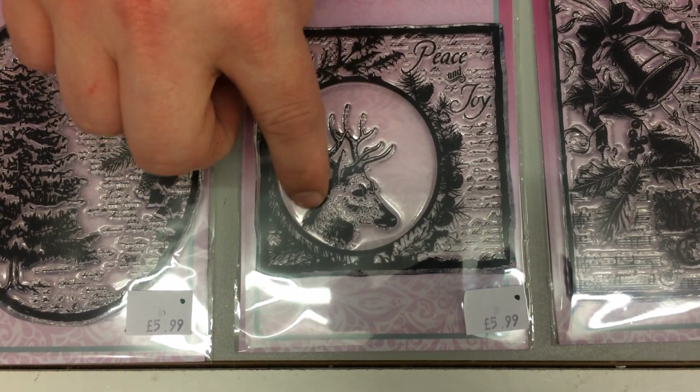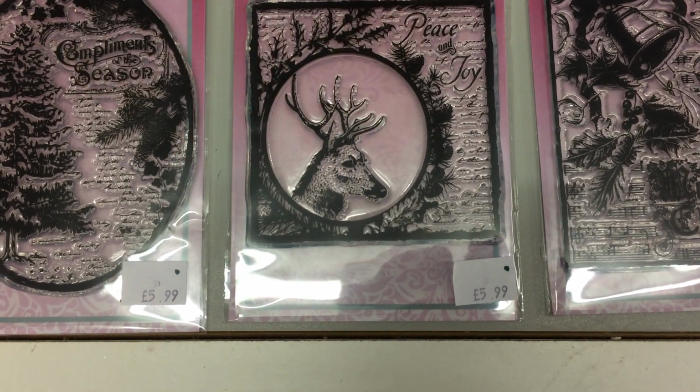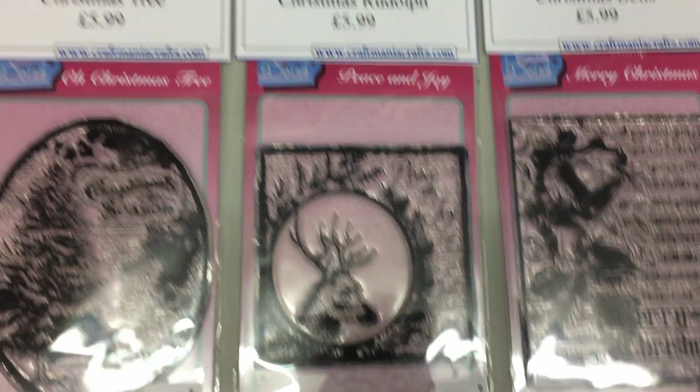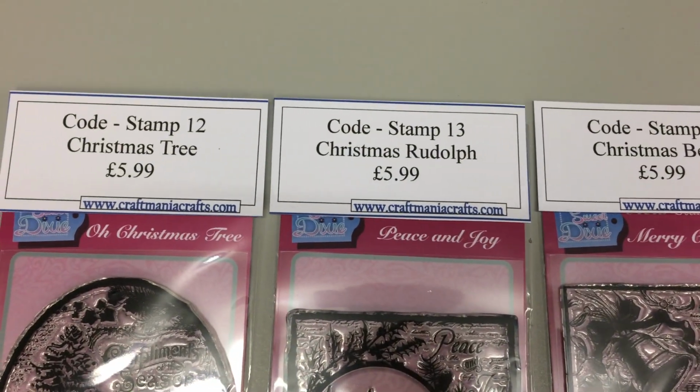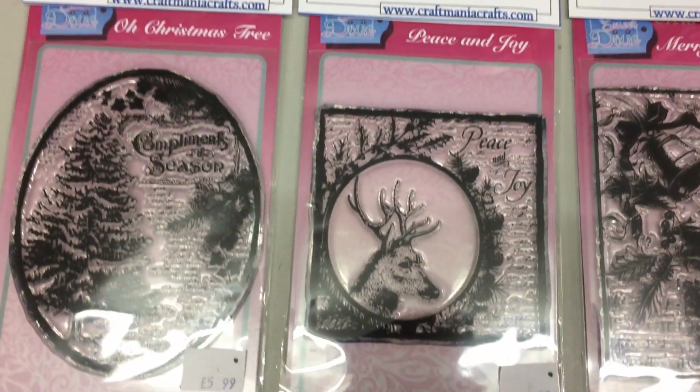Or of course you could just take a knife and really detailed cut out our little Rudolph instead and have his head appear floating in that window if you wanted to. Or of course you can just stamp it and leave it as is. It's beautiful whatever you do with it. That one is stamp number 13, Christmas Rudolph, $5.99.